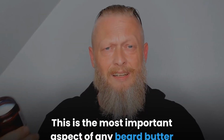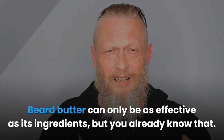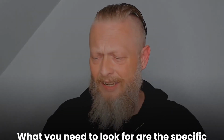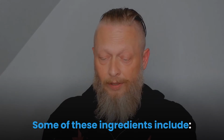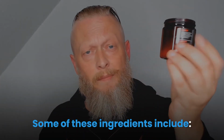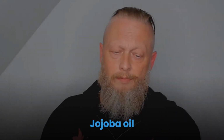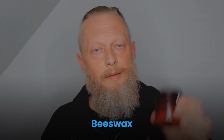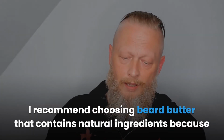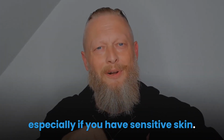Ingredients. This is the most important aspect of any beard butter, or any beard product for that matter. Beard butter can only be as effective as its ingredients, but you already know that. What you need to look for are the specific ingredients that make for quality beard butter. Some of these ingredients include shea butter, coconut oil, jojoba oil, argan oil, beeswax. I recommend choosing beard butter that contains natural ingredients because they will reduce your risk of allergies significantly, especially if you have sensitive skin.